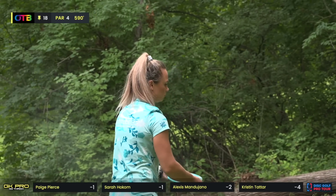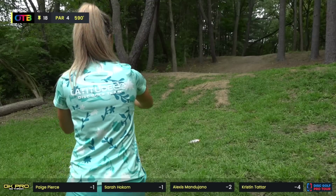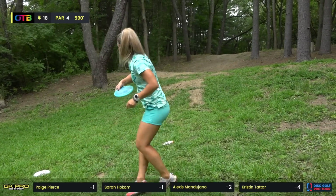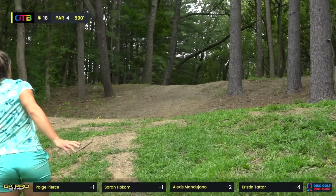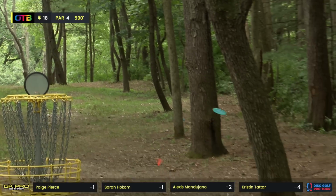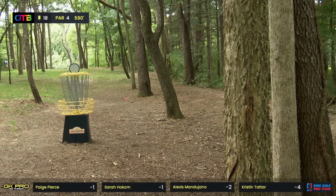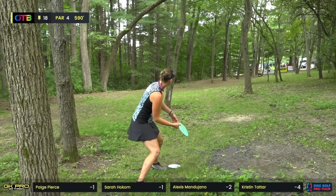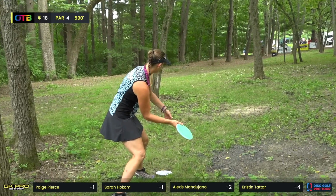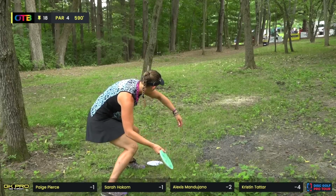And now we're finally up to Kristin's drive. It's an amazing shot. So rusher. And she's got a straight shot, too. This is perfect placement. It is a little bit of an uphill run up. You can see it's just a little awkward, but that's looking great. Here's our Claymore again. Inside the circle. That just doesn't happen very much. And by not very much, I mean she was the only one to do that. Okay, that makes sense.